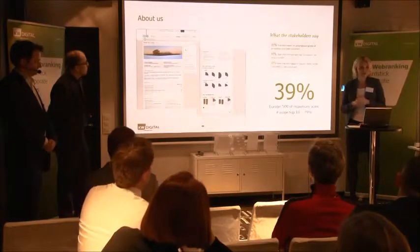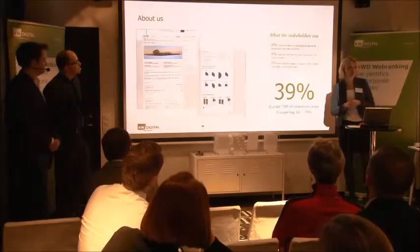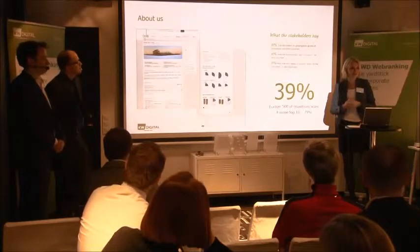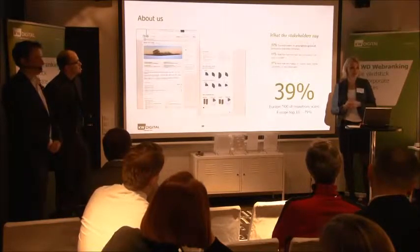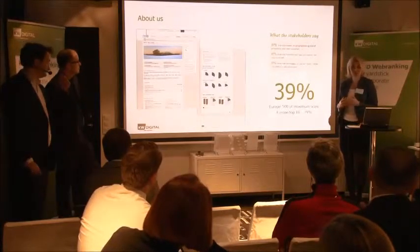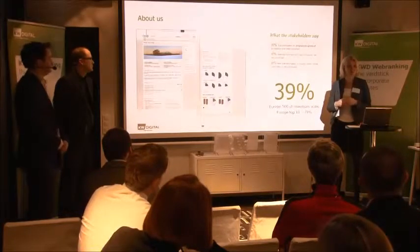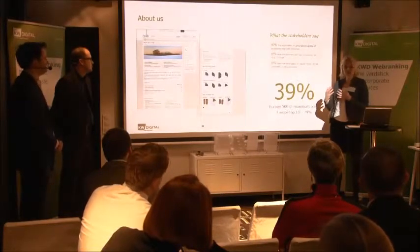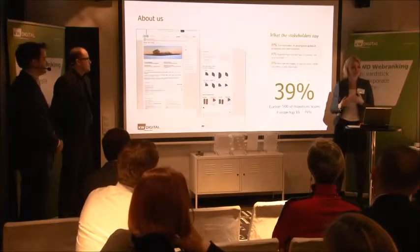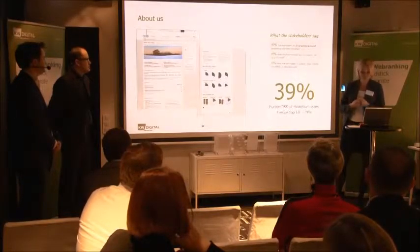And when it comes to the graphics, even though Stefan said that the job seekers are a little bit more picky when it comes to the visual design of the websites, even the capital market finds the supporting visuals important. It's actually as many as 76% who want to see information such as this supported by graphics or by interactive features, so they don't only want the text itself.